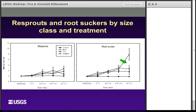So the bigger plants are producing more resprouts and more root suckers. And then in addition, we see here that on the burn treatment produced more root suckers for some reason.